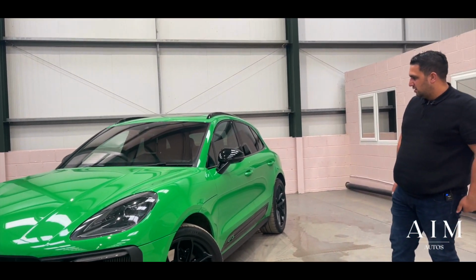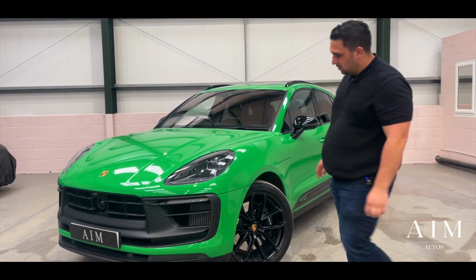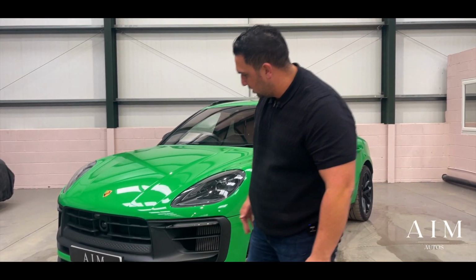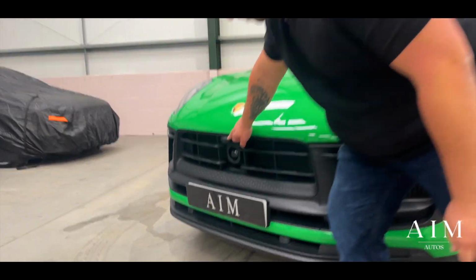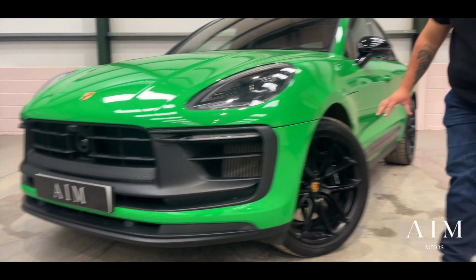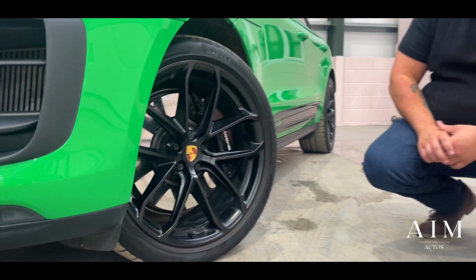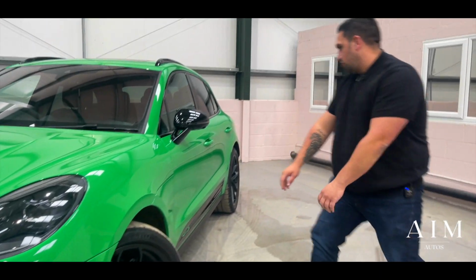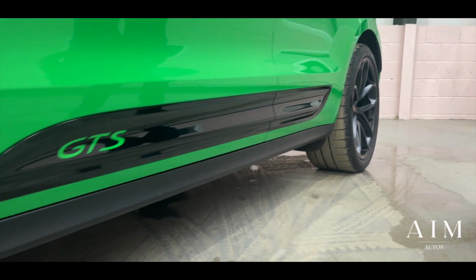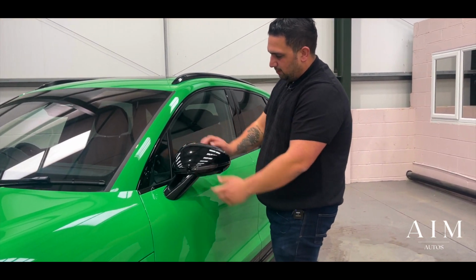Let's just admire the sheer beauty and class that this Porsche Macan offers. From the massive black mouth grille at the front, and as you can see, you've got your radar and your front camera there as well. Absolutely stunning. And you come round to the side to see the massive matte black 21 inch wheels and the beautiful gloss black brake calipers. Down the side, you've got a side blade in gloss black with the GTS logo in Python green as well, matching up with the gloss black accent on the wing mirrors.